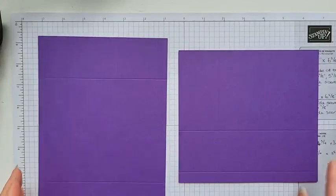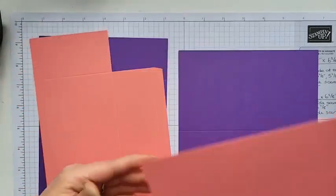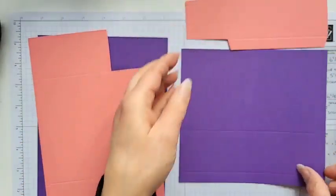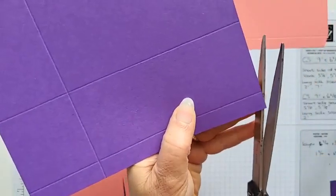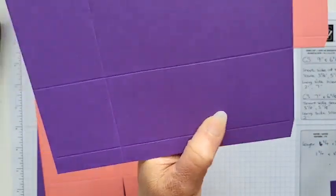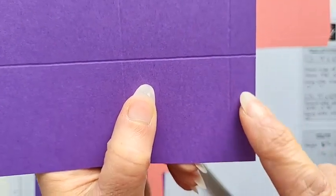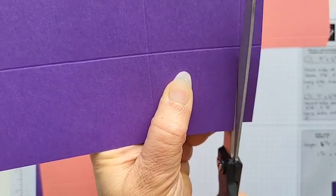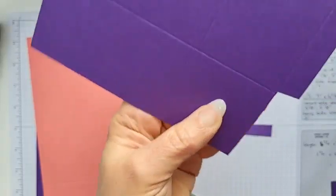Okay, so these are our pieces of scored cardstock, and I have made a template here, so this is what they will end up looking like. Okay, so we've got just a little bit of cutting out to do. On the smaller piece, we're just going to do a little snip to make a slant on this end here, and then this piece here we're going to take out, but I'm going to just do a slight slant cut up to the score line, and then another slight slant on there.